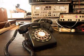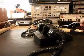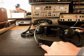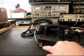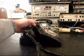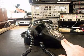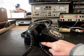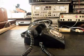Now on this telephone here, it has been converted. At one time it was probably hardwired, and so basically what they've done is they notched that opening out where the hardwire used to come out, and they would install a modular port for the line cord. Same thing on the side. What used to be a hardwired telephone with the handset cord, basically they did the same thing. They notched out the hole and installed a modular port. And both of them had to be replaced.